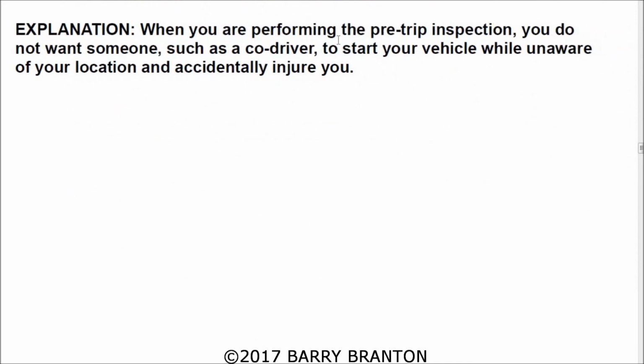When you are performing a pre-trip inspection, you do not want someone, such as a co-driver, to start your vehicle while unaware of your location and accidentally injure you. Also, if you're looking at the engine and you're checking the belts or something and they start the engine, it could take your hand off. So definitely you want the keys to the vehicle in your pocket. Next question.